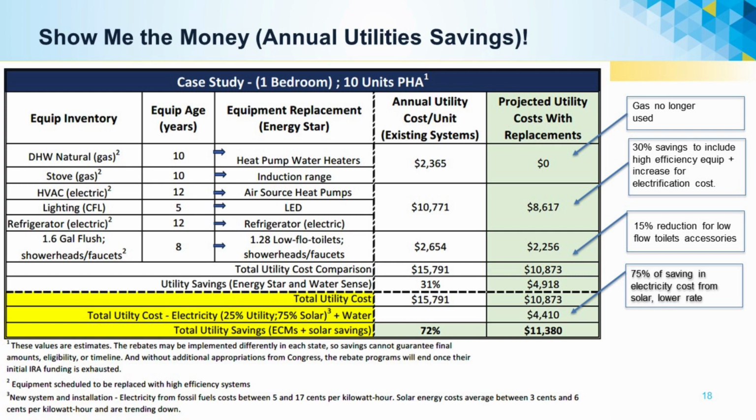Again, I want to emphasize that using the projected savings from Energy Star and WaterSense can save PHAs as much as 31% without the solar. The PHA's investment in solar generates 75% of its electrical needs and can reduce its total utility expenses by 72%. I call your attention to the notes at the bottom of the slide. Values are estimated and can vary based on utility rates, material and labor costs in your areas, and rebate eligibility within your state.